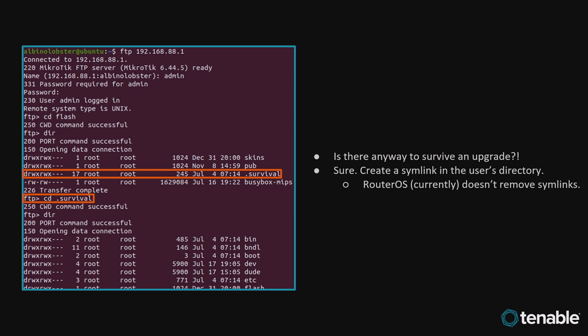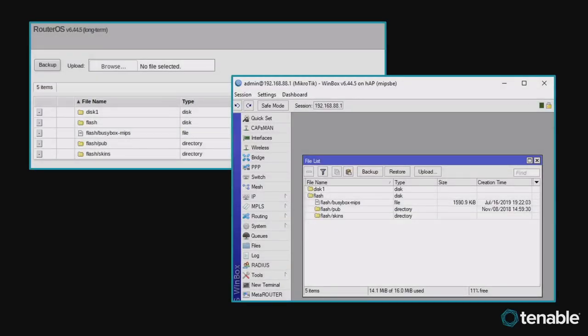So my solution was just to drop a symlink, a hidden symlink, in the user directory that the MikroTik user can actually access. You can see here, I've actually FTP'd into the router, and I found the symlink, .survival, and it's a symlink to root. And it's worth noting, if you're using either Winbox or the web client, neither of them show hidden files, so they can't see the symlink.